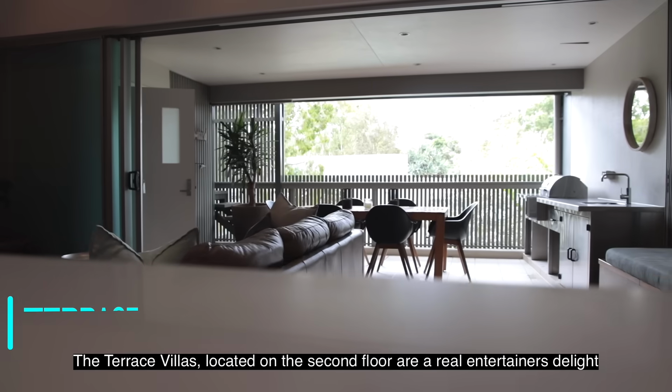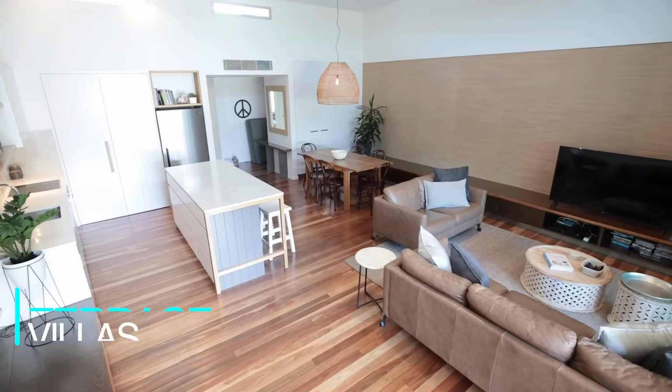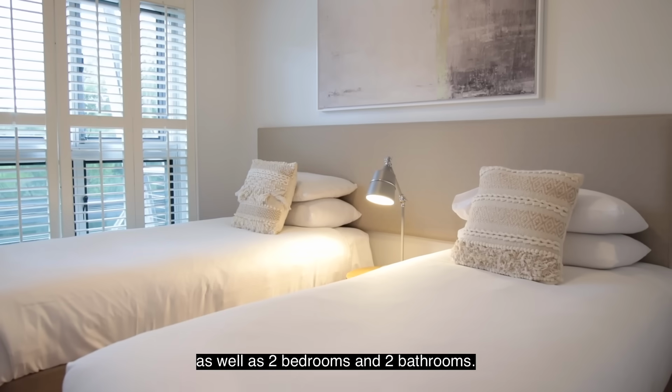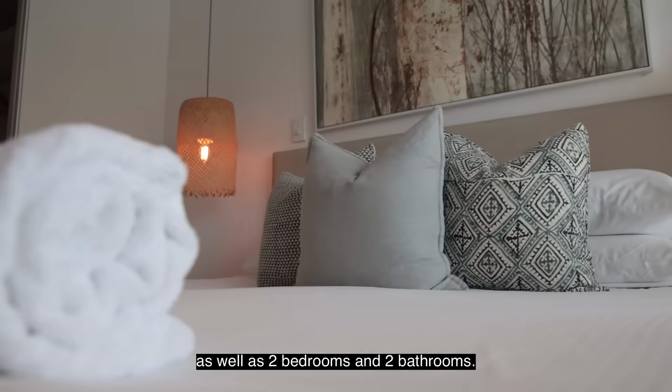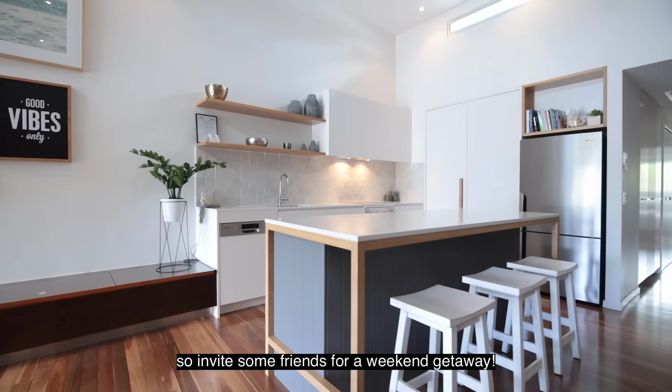The terrace villas, located on the second floor, are a real entertainer's delight. With a private rooftop sun deck, as well as two bedrooms and two bathrooms. So invite some friends for a weekend getaway.